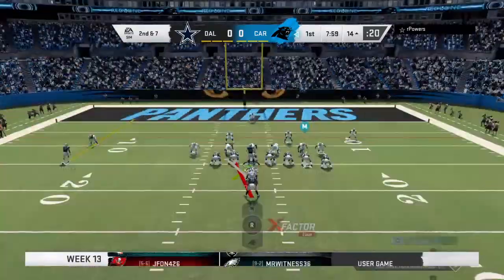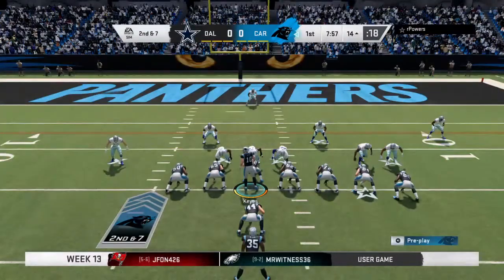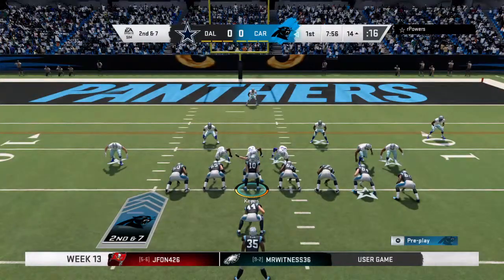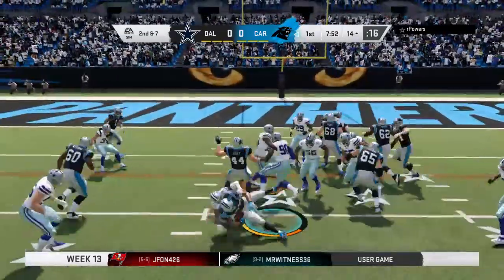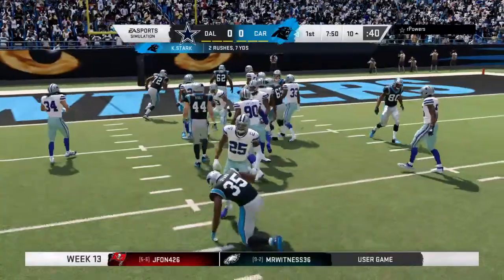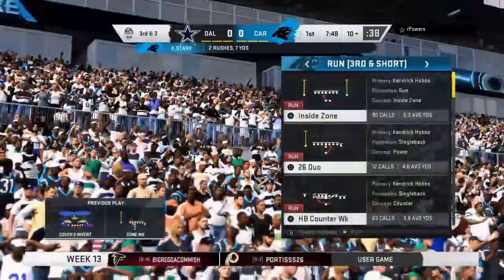The last run got 3. Now here's 2nd and 7. And he'll give it here to his running back. He's going to get 4 out of this as he's down to the 10-yard line.